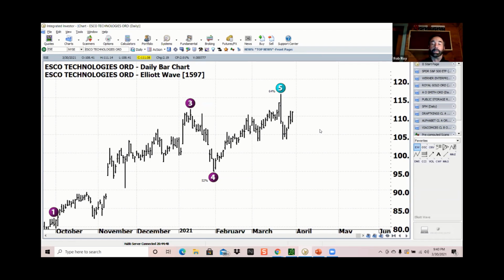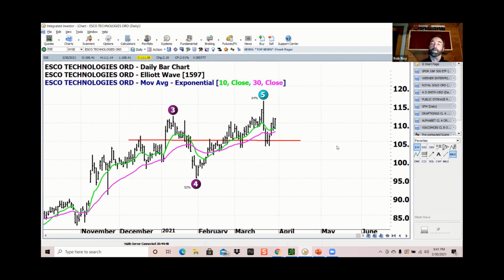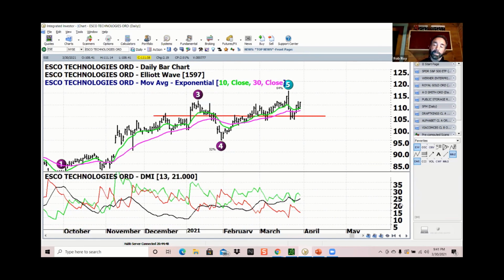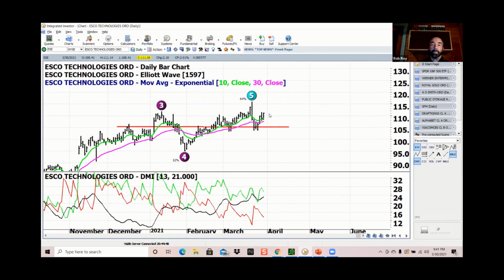So it pulled back, but it did find support there at 105. You can see going back here, that was an area of support which held. Nice doji here, and we reversed back to the upside. Look at the moving averages. You can see that we're breaking above the 10-day moving average, so that part looks good. And the DMI, be nicer. One negative is certainly the fact that we had an up day today, finished 2% to the upside, and yet the positive directional indicator is coming down. So it would have been a lot nicer to see that.